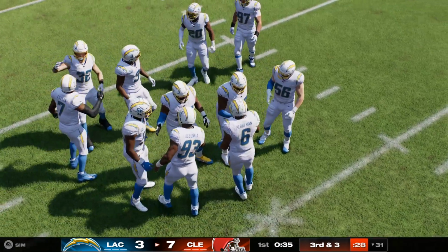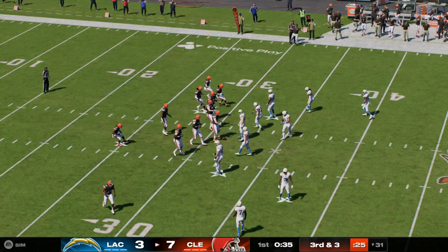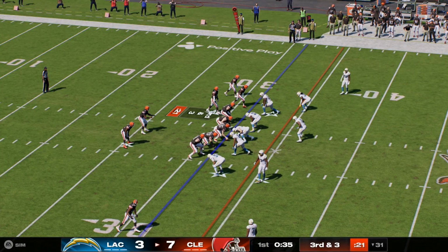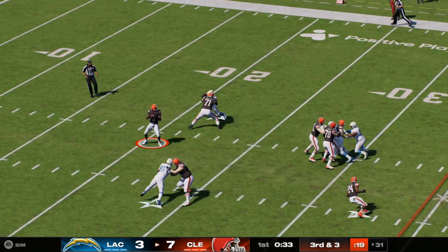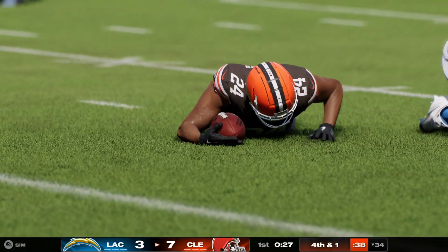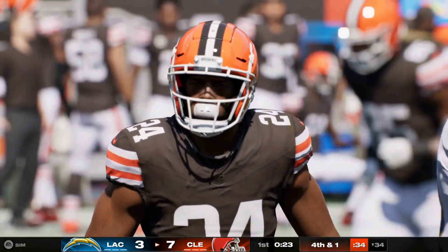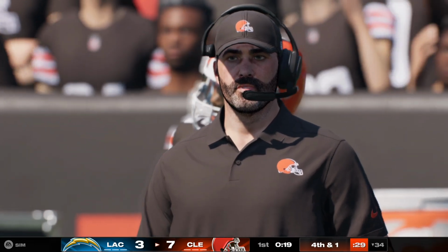So the receiver does everything right, except for the most important part. He runs a nice route, great separation downfield, but now you just got to finish that thing off with a catch. From the gun, Winston. He'll get that into the hands of Nick Chubb. And he is very close to the first down, but eyeball, he is shy of it. And they say it's fourth and inches.